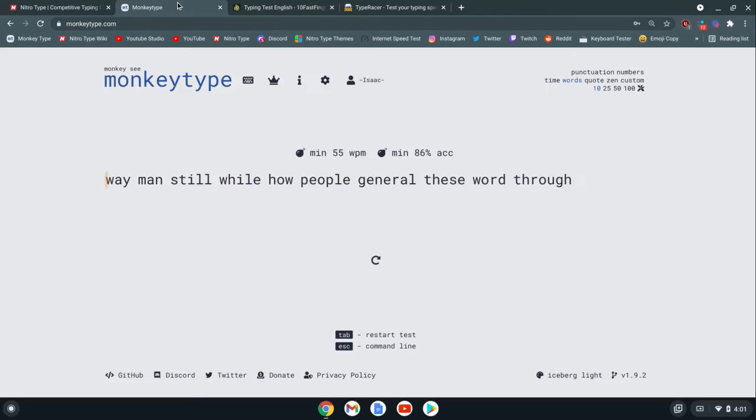So the next one we have is MonkeyType. I really like MonkeyType. It's a really good warm-up website, very customizable, easy to use, it works really well. I'm not going to do a typing test on it because for whatever reason, when my computer gets too laggy, which it will be when I'm recording, it won't record the typing tests for whatever reason.